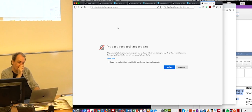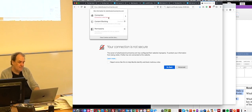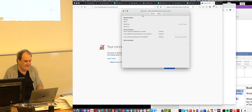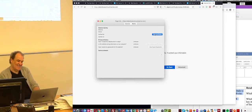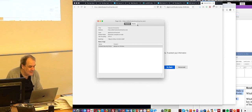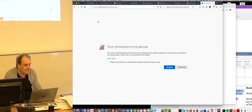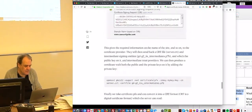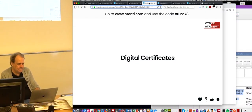So we can see here that it has problems, and I don't know if we can find out what the problem is now, but our certificate here, it's not even letting me look at it. So it has a problem with the certificate. I don't know why I'm not getting that one to come up there, if we can see it, but that's our problem. So what does the internet actually look like in terms of its crypto?